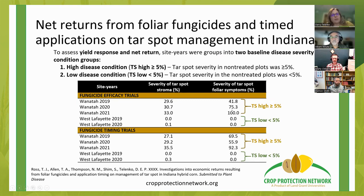And we tried to evaluate some of this in Indiana, looking at 2 locations where we had a severe, high tar spot epidemic compared to where we are in West Lafayette, where we have very low tar spot severity. And we ran these fungicide efficacy trials and timing trials, just trying to compare the high disease condition versus the low disease condition and look at that net return.